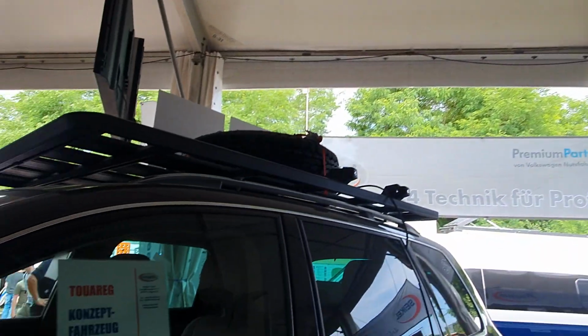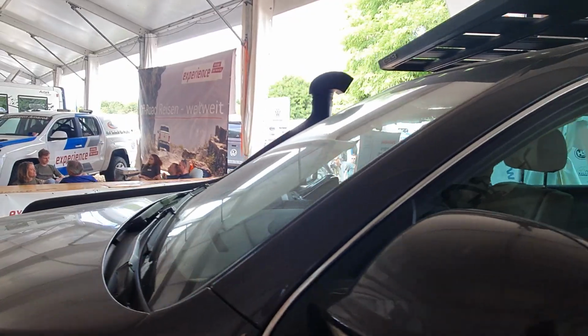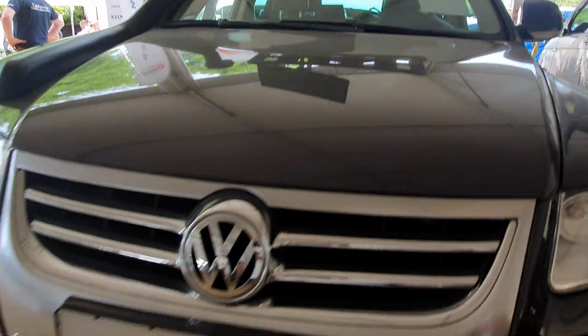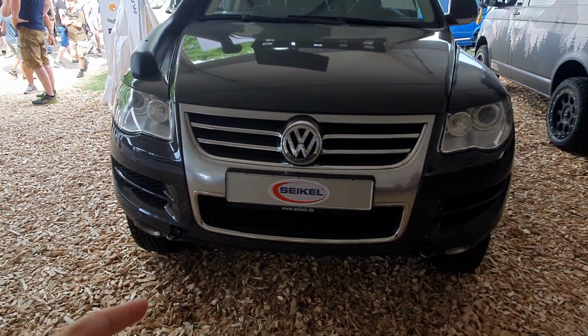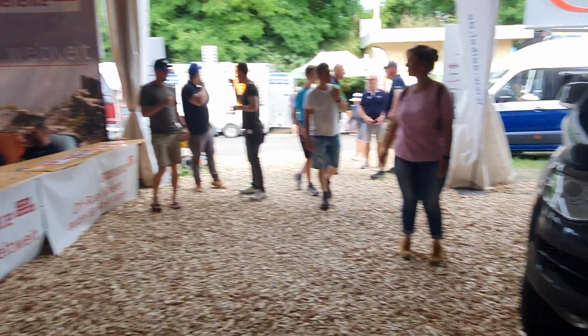Right, Tourer Concept Fahrzeug. And that looks very elegant. It's the sort of thing you'd probably go to a wedding in. And you certainly wouldn't want to go camping in it though. And there you go. There's this company, Seikel, which does 4x4 kits, as I understand it.